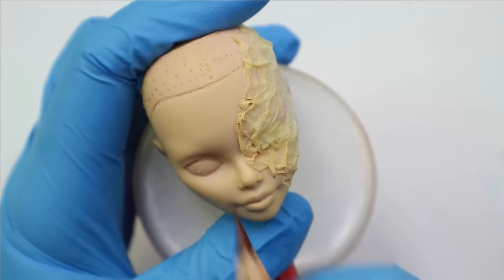Okay, this is where I will stop working on her face for now, and I want to blush her body first. And then I will color all these patches, both on her face and on her body, with acrylic paint.